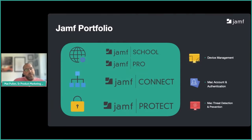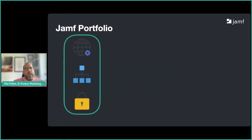Now, these tools, these applications are really your last line of defense, because we can now go even further with that. And Jamf has recently extended its portfolio of products to support from a wider distance, developed further to include network security as well.